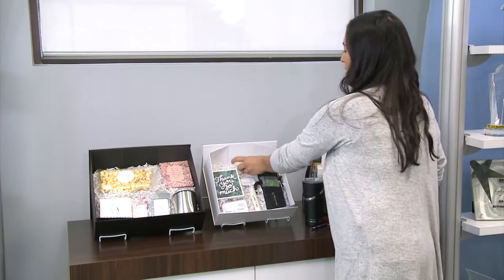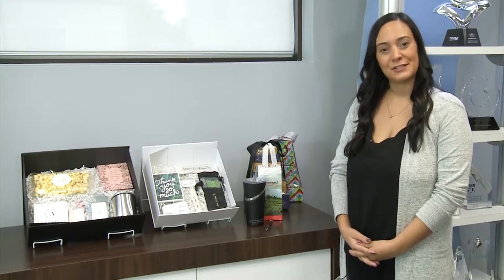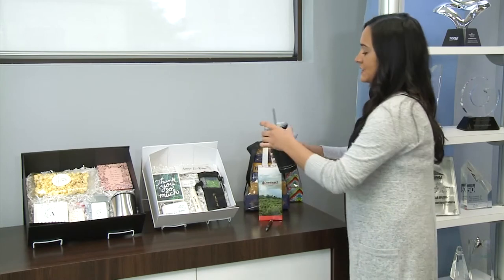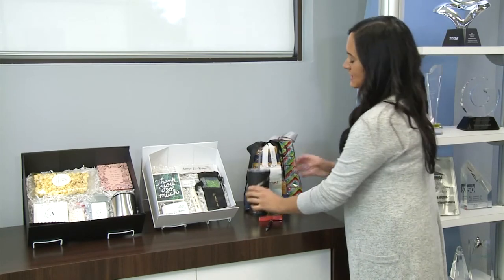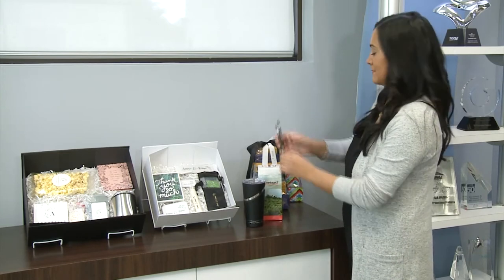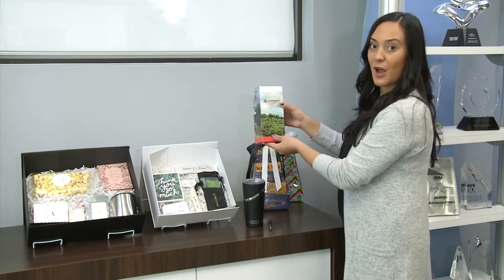The other great thing about our gift sets is that you can really customize and create your own gift set as well. The last gift set I wanted to talk to you guys about today is our exclusive tumbler. This tumbler, as you can see, its inspiration came from this pen here, one of our top selling pens. And it also comes with this beautiful, colorful gift box as well.